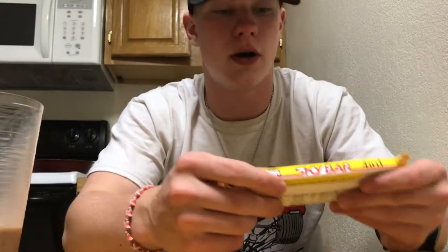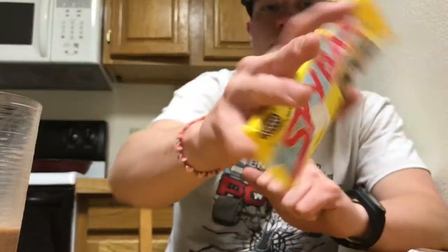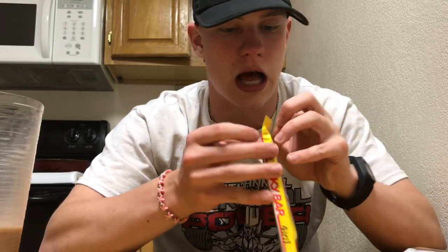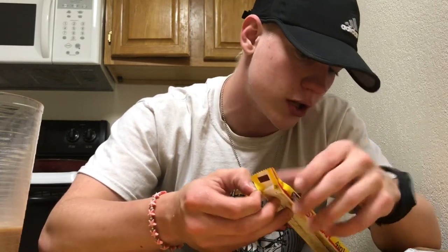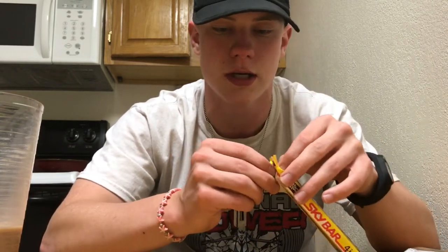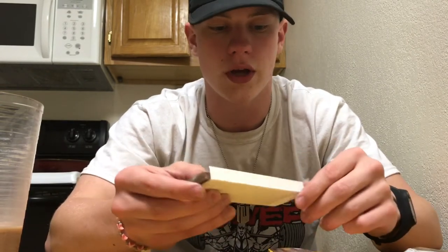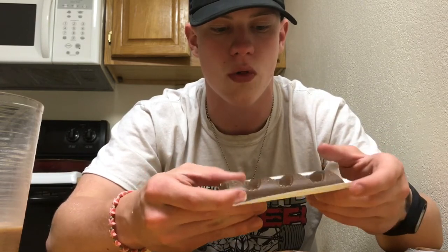Next, we got the Sky Bar. It's basically caramel, vanilla, peanut, and fudge. I'm excited for this one. I love me fudge. Fudgy fudge. It's milk chocolate. 4 flavors of milk chocolate is what it says. I'm more of a dark chocolate fan. Whoa. Holy cow. I did not expect it to be like that. I'm gonna have to eat this whole thing.